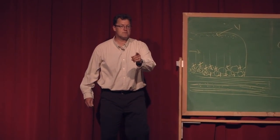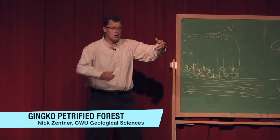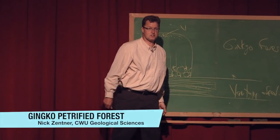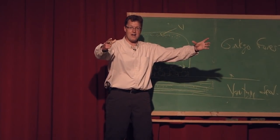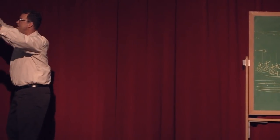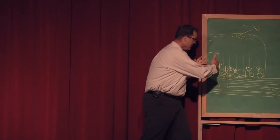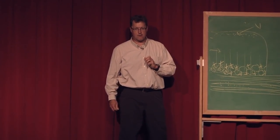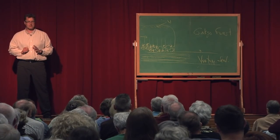So here's one of the biggest messages I have for you from tonight. You go to Vantage, you see all these trees preserved in stone. Probably wasn't a forest right there. Probably was a collection of trees from different elevations up in the Cascades that were swept down by the volcanic mud flows and brought to this location and then dealt with the Ginkgo lava flow. So this is the latest attempt to work out the details of the story.